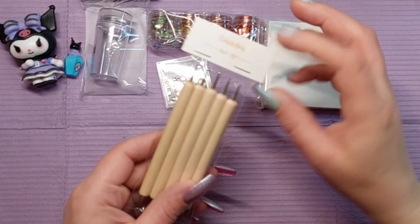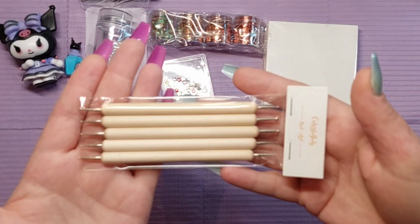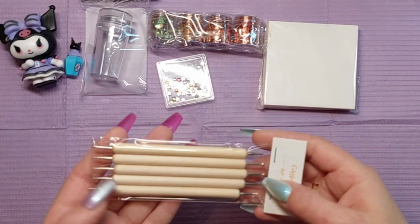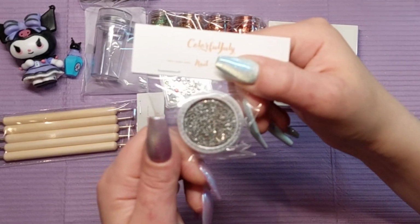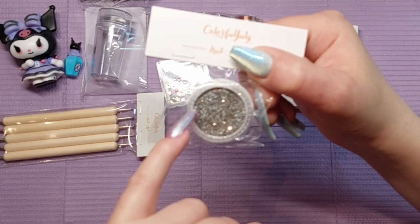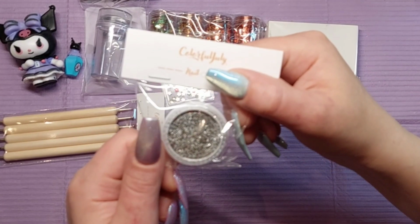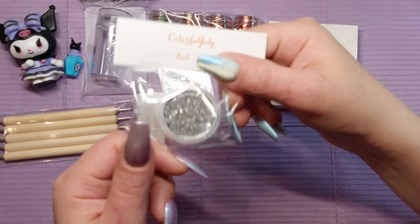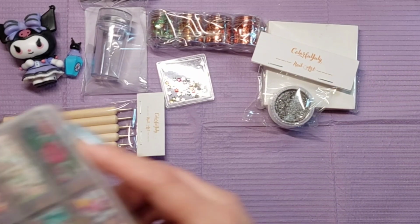We also have some dotting tools. They have the dotting tools on each side. They're all different sizes, dots on each side. And here we have a pot with black and white tinsels, and these tinsels are so small. I've never seen the tinsels this small. They are so tiny, and I wonder if there is actually glitter with tinsels in here. It looks like there's a super, super fine glitter in there too. That's interesting.